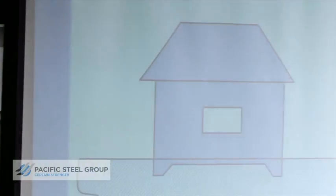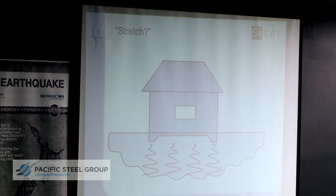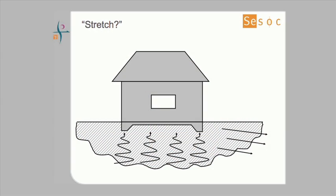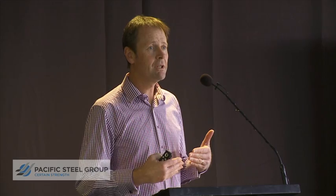What's stretch? Well, picture, if you will, a house, which normally will look a little better than that, and think what happens when we get the earthquake. We get ground movement, and if we've got liquefiable soils, or if we're close to a watercourse, we can get lateral movement. The impact of that is the house will pull apart. And so we've seen plenty of places after the earthquake where we had houses which were pulled apart by the ground, not because they weren't designed properly, they were designed to the code, but the code didn't tell us that those sorts of things were happening.